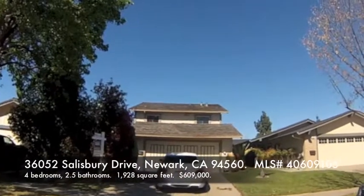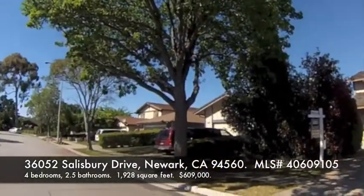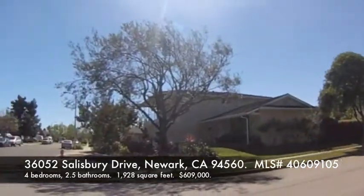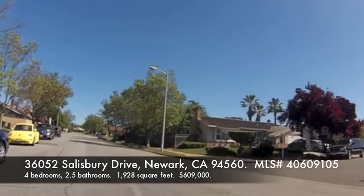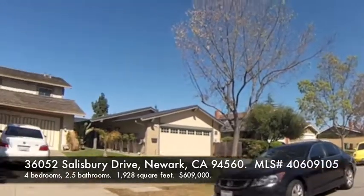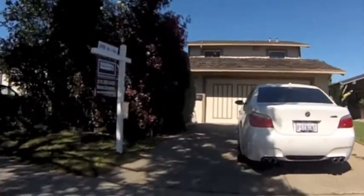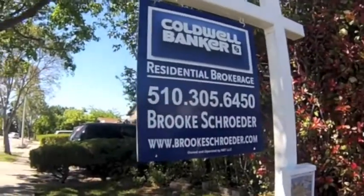It's Viator for 36052 Salisbury Drive in Newark. This is a 4-bed, 2.5-bath, 1,928 square feet home with a 4,104-foot lot built in 1972. It's a regular sale, and the asking price is $609,000. Listing agent is Brooke Schroeder from Coldwell Banker Residential.